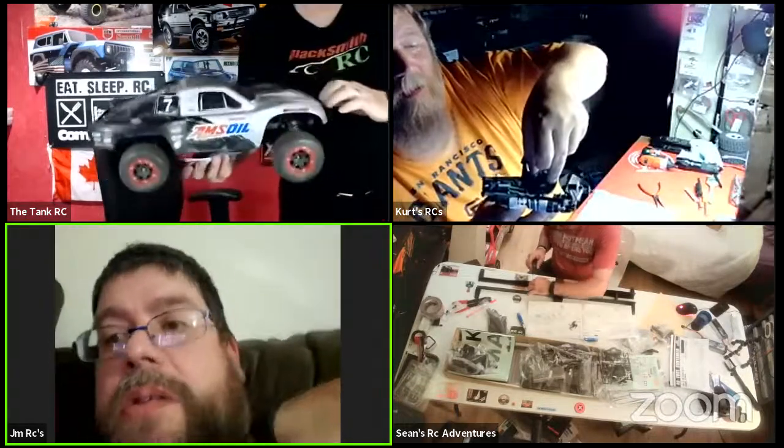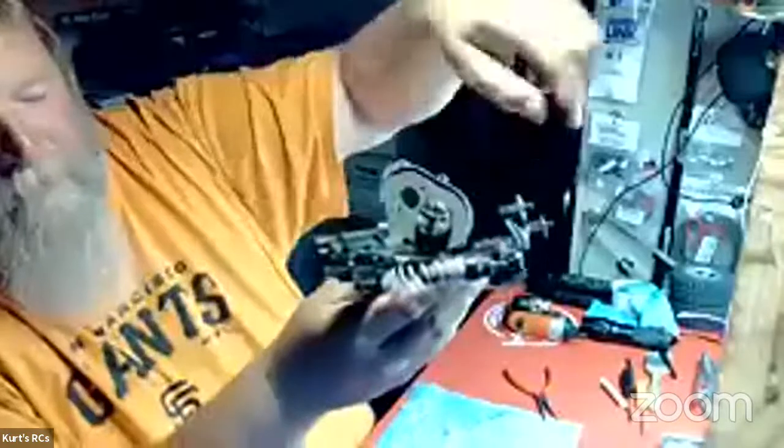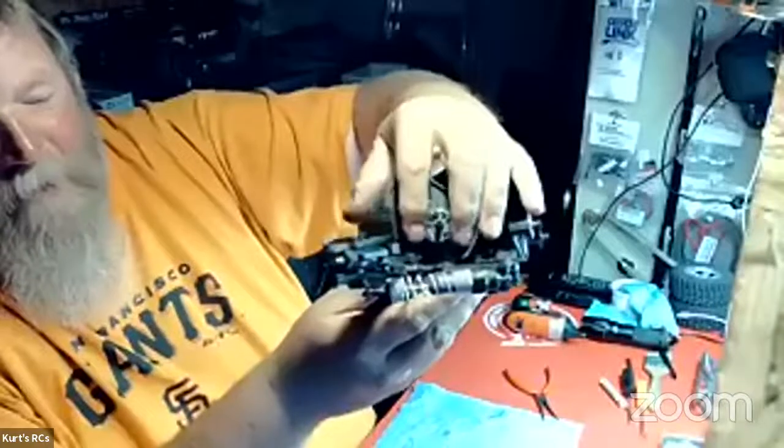Where is the Slash? Am I missing something? What are you trying to figure out there, Kurt? I'm putting the slipper clutch back together and I got the plate right in there, and then this just slides over the top, but it's awful loose. It's dark sitting there. Yeah, it's dark. It's floating around on the shaft. There's something that goes in between that. There you go, it's that metal disc.